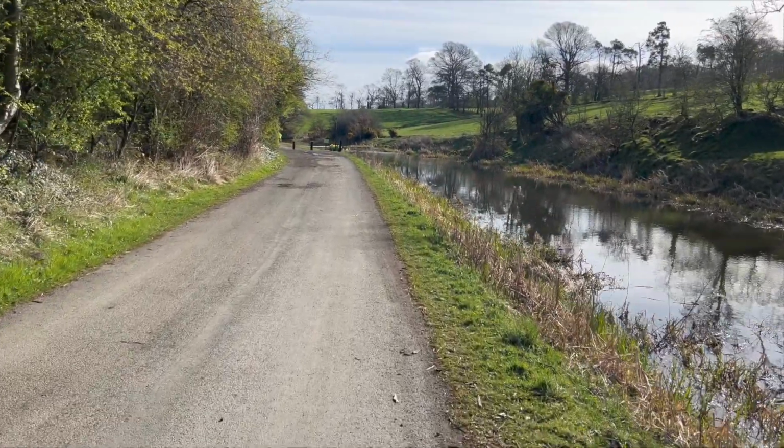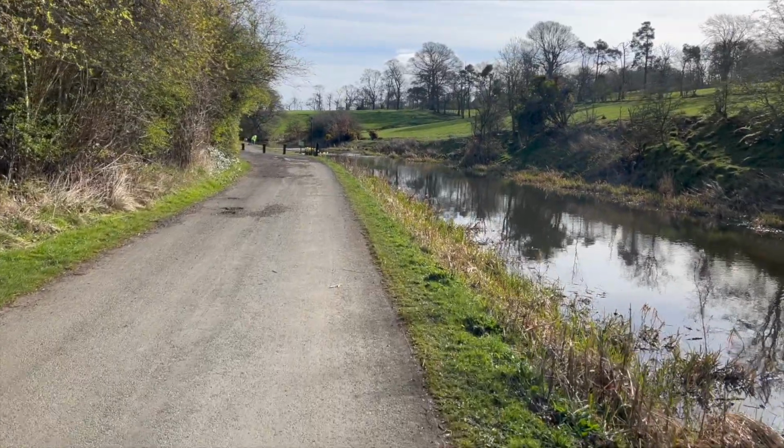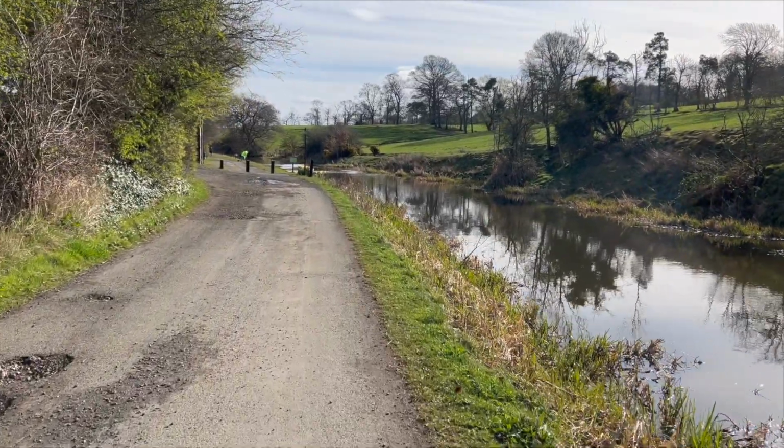He's been asking me for a long time to go and do the trail round about Linlithgow Bridge and follow the paths of the actual Battle of Linlithgow. So let's go and see what we can find out today. It's a cracking day for it, so let's go.